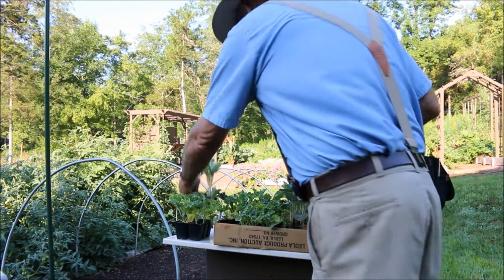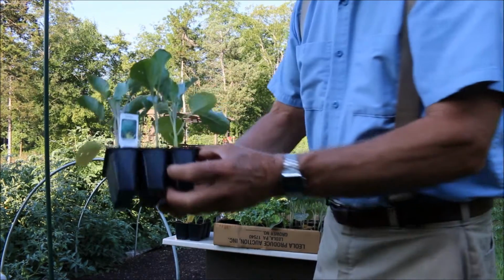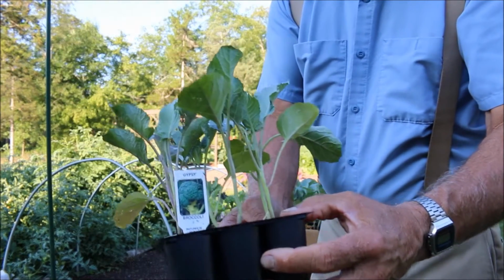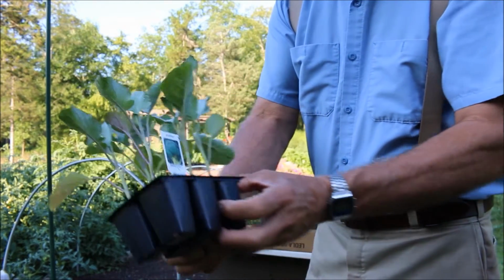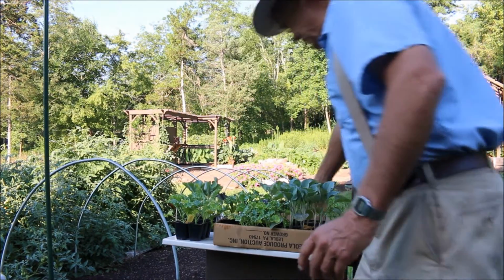And then also, this is the gypsy broccoli. And so, looking forward to having fresh broccoli from the garden.